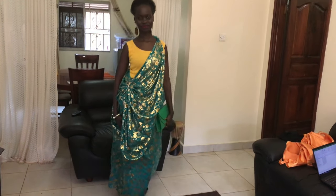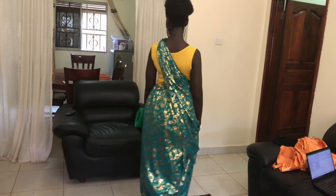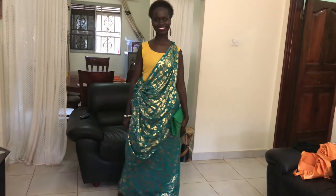This one is called the Omwenda. It is worn by the Batoro as well as Burundis and Burundians. It is also worn on special occasions like traditional introduction ceremonies as well as in their traditional dances.